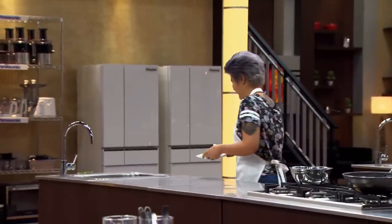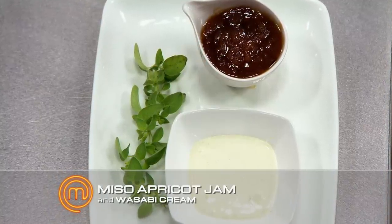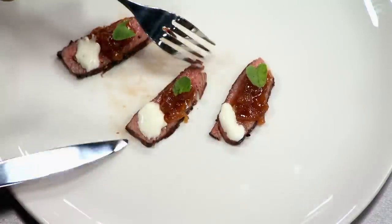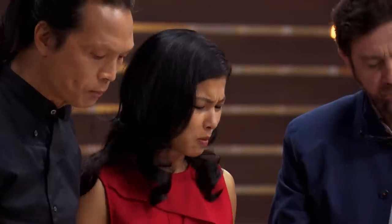The next sauce we would like to taste would be Harp's, please. Miso and apricot jam and lemon juice. And I have wasabi cream to pair with it and some fresh oregano. Very nice, no? Cheers. I can do the bang. Oh, do it. I can do the bang.